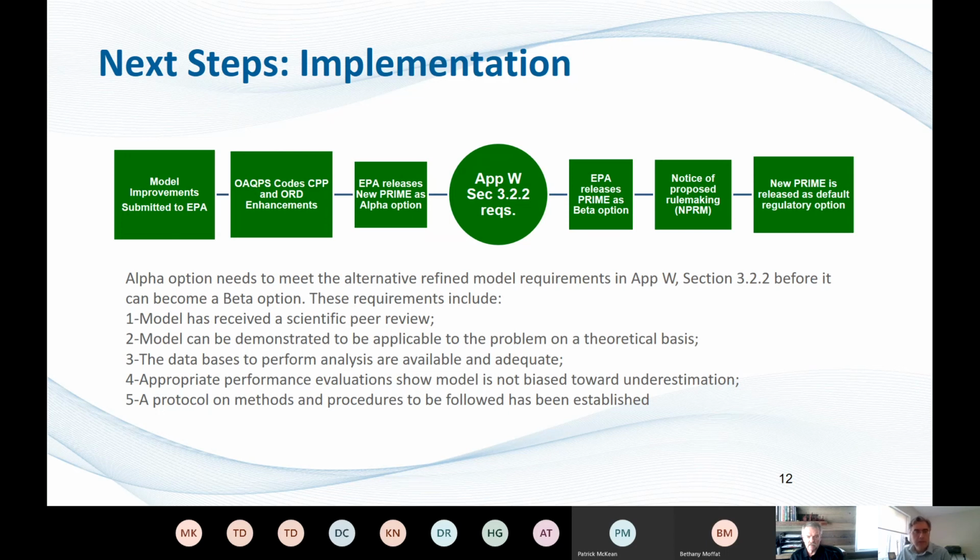A lot of these items have already been addressed. We have the scientific peer review because we submitted our journal article to a journal for peer review. And it's applicable to the problem, in this case building downwash. So we've actually met all of these requirements, but we're still going through the process of evaluating whether there are other updates or refinements that need to be made. After you go to the beta option, you have to go through notice of proposed rulemaking before you can make an option the default. So that's the ultimate goal.